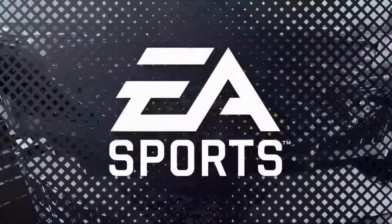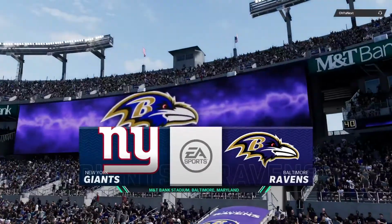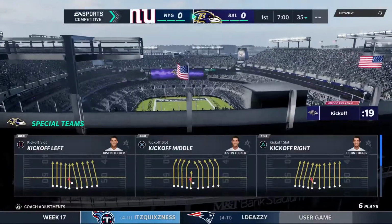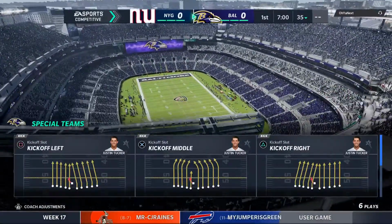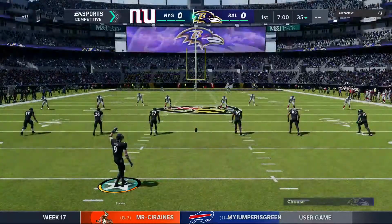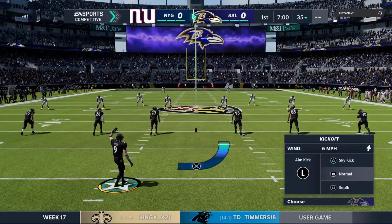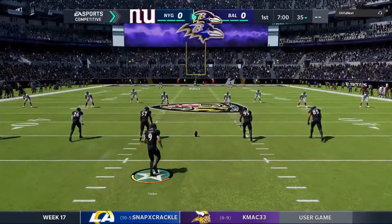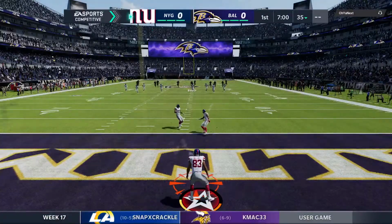EA Sports coverage of the National Football League brings us to historic Baltimore, Maryland, and M&T Bank Stadium. The scene a few moments ago, here it is. It's unlike any other in sport as both teams made their way out of the tunnel. These folks are fired up as their guys are ready to do battle between the New York Giants and the Baltimore Ravens. Here we go. The final week of the NFL season, Week 17, is underway.